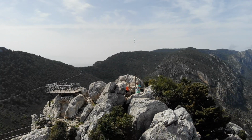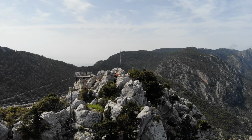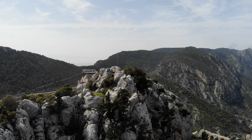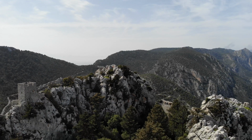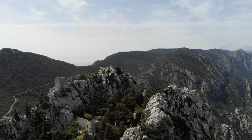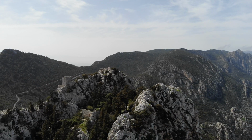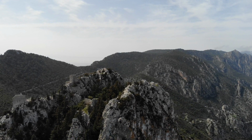So here I'm flying the drone from the highest point of the castle here, and you may be wondering why there is no other people here, and that's because a little bit down the path there was a chain across the path prohibiting people from going there, but there was no explanation or any sign explaining why the path is closed. So if there is no explanation, I'm just gonna go for it and break it.